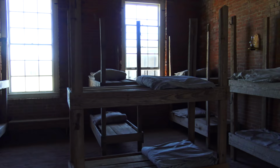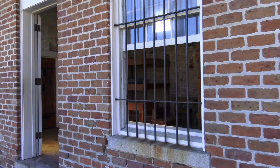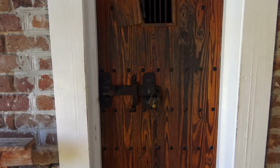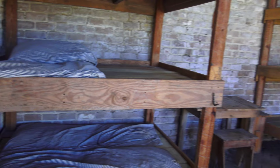And this here apparently was the prison. Doesn't look much different than the barracks, except for these iron bars on the windows. I guess this is the solitary confinement. You can't see anything inside. That must have sucked. And this is another cell here. I guess the well-behaved prisoners would stay out here. I don't know, I'm just guessing, guys.